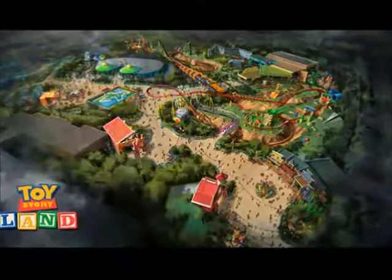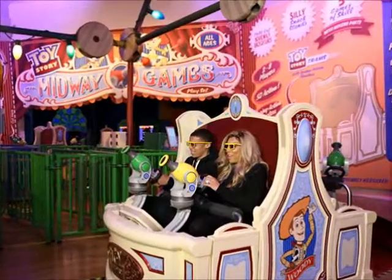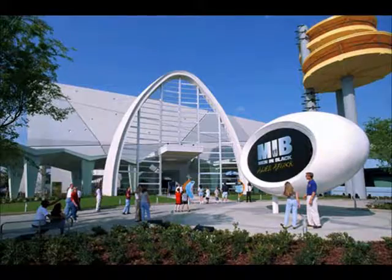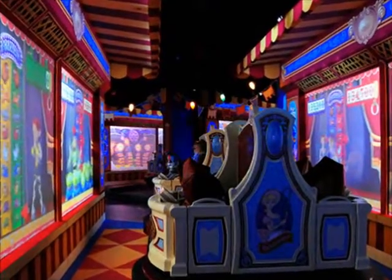Yes, as you know, there's a Toy Story Land opening. And yes, there is a Toy Story ride called Toy Story Mania currently operating right now. Guess I'll give my review on that one. This one was actually pretty entertaining. It's sort of like Men in Black a little bit, but it's based on Toy Story. And unlike Men in Black, where everyone faces in the same direction, we get two people on one side and two people on the other, but they both face opposite directions.